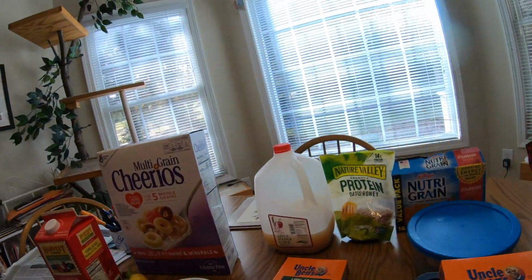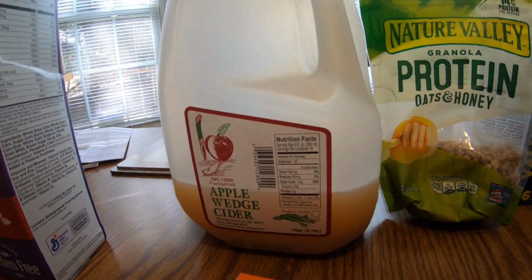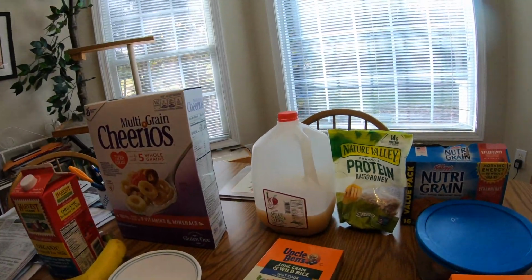Throughout the day though, I like to drink half a gallon of apple cider, because honestly, it's so underrated for bulking, because it's like 1,000 calories for half a gallon. And even though the sugar's high, I'm still okay with that, just for my personal preference.